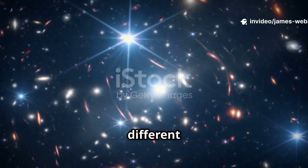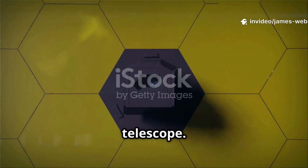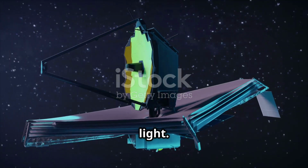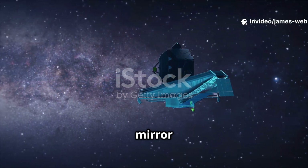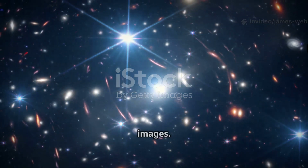There are several different types of telescopes, but in this video we'll look at a simple reflecting telescope. This uses mirrors to capture and direct the light. Light comes in and hits this large curved mirror, then bounces and focuses the light on a smaller secondary mirror until it comes into the eyepiece for us to view, or a camera to record the images.